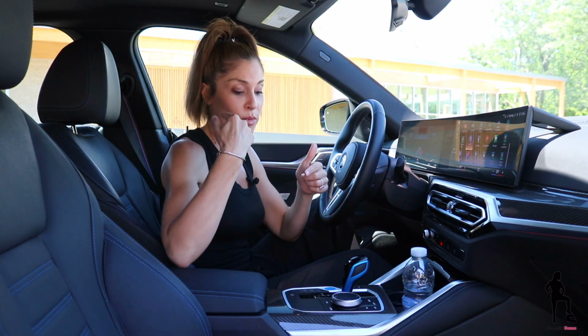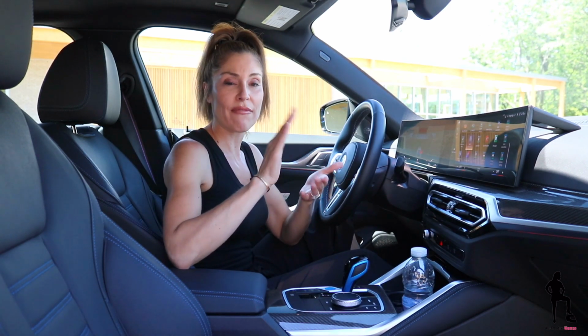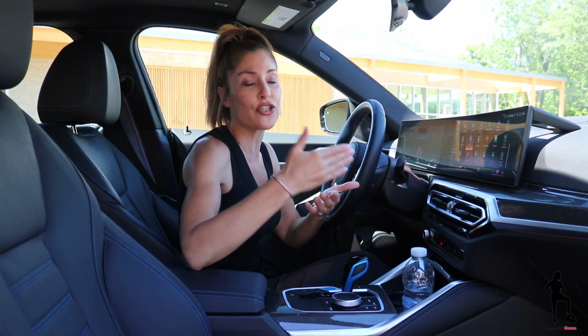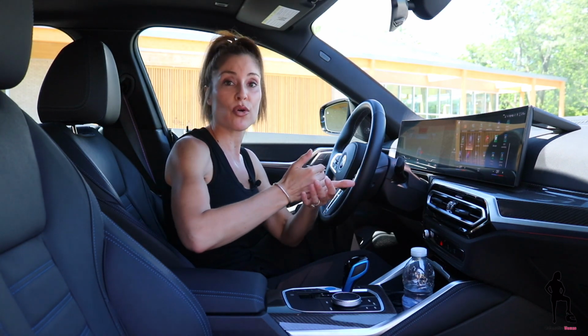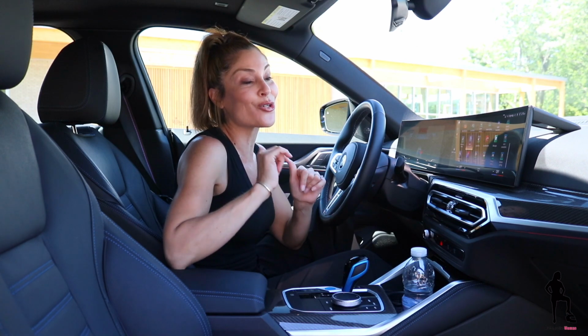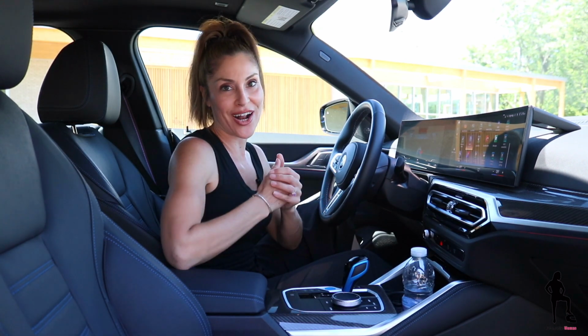Just down here you can change it on the fly. And remember, I even spoke about that one pedal driving. You could even activate that feature on the fly too. You don't have to put your foot on the brake and put it into gear and then move it over to the left. You can do all that on the fly too. Now that said, let's hit the road, because the best feature is driving your i4.